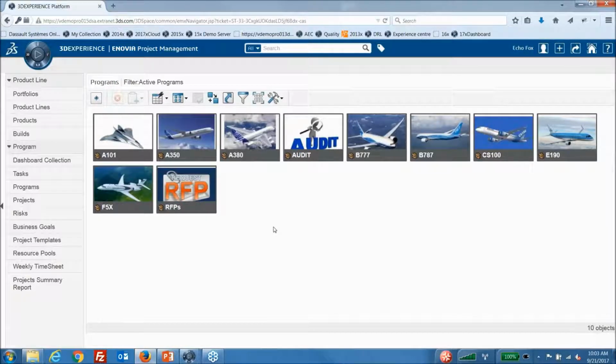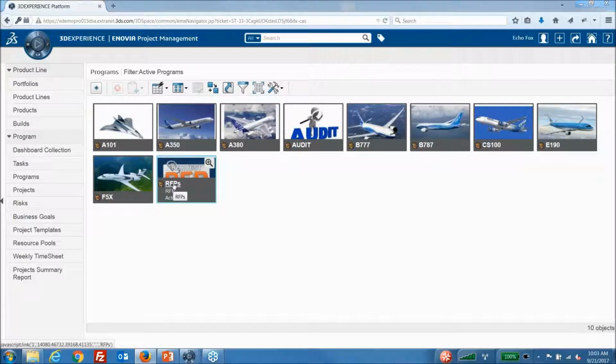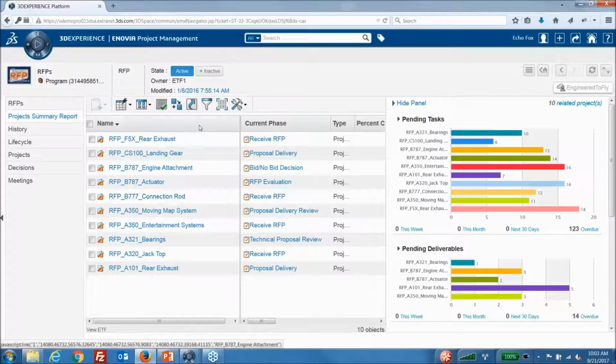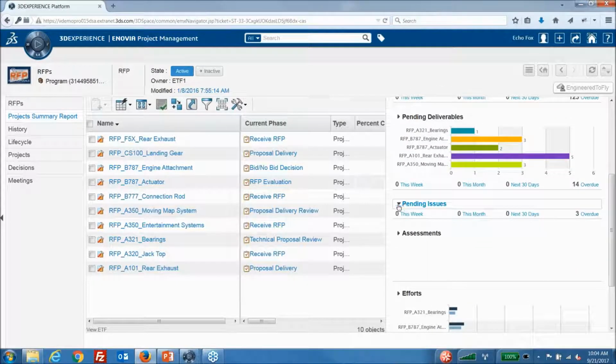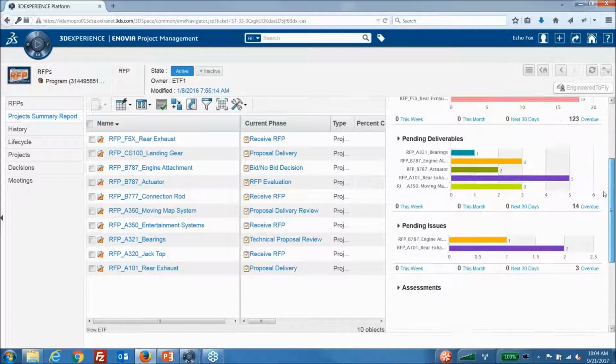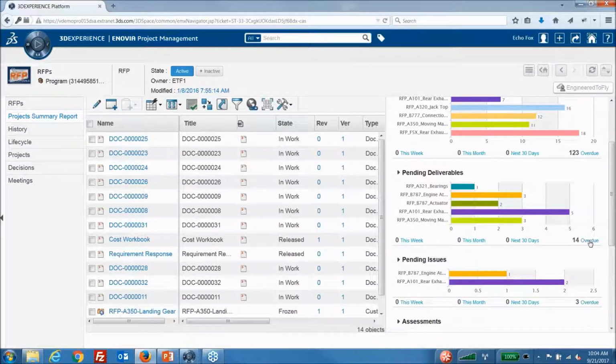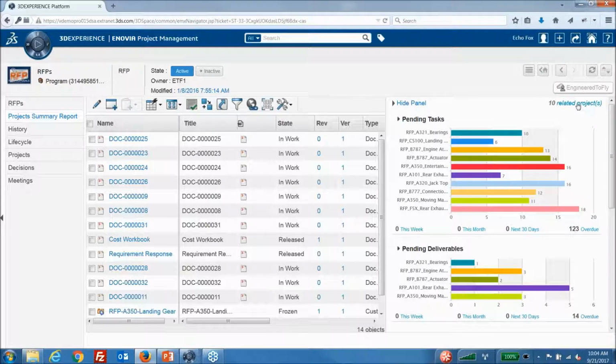So I'm going to go through the environment over here as a proposal manager. As a proposal manager, I do have to manage all of my RFPs. I can group them into various groupings. Here I have my RFPs grouped into this RFP folder. Within that, I can see all of the RFPs that I'm working on, as well as monitor the KPIs such as pending tasks, deliverables, pending issues, efforts, and so on. And I can also take a deeper dive into these metrics if I need to monitor them and figure out where the bottleneck is.